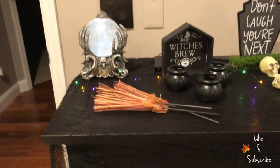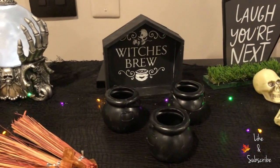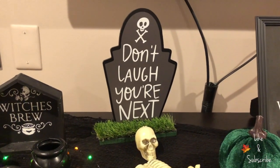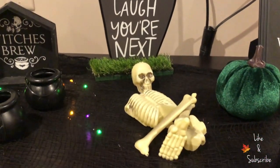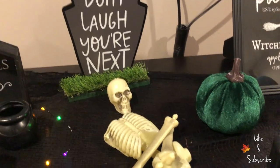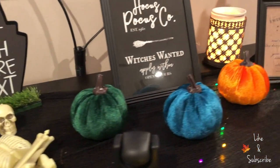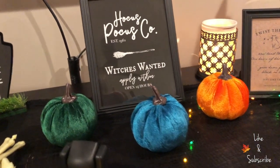I put 3 brooms for the 3 witches. I have their 3 cauldrons. I got this Don't Laugh Your Necks sign in the Target Dollar Spot last year also. And then all I did was just throw some bones down to kind of make it look more like a graveyard right there, or like a grave. And then I've got my 3 pumpkins. Oh, I didn't turn this guy on.